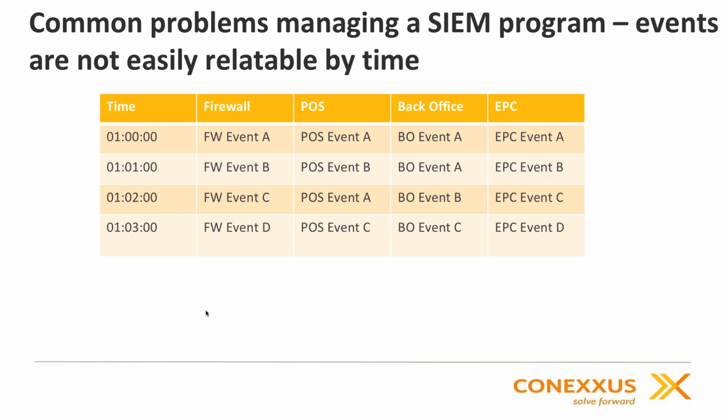In the first column, you have 1 o'clock, 1:01, 1:02, 1:03. You can see in the firewall column, you have different events happening in that firewall over those minutes. You have event A, event B, event C, event D. Likewise, in your point of sale system, you have different events happening. Sometimes the same event is occurring again and again. Sometimes it's a different set of events. So that's why we have POS event A, then B, and then A again. Likewise for your back office, and likewise for every other machine and process that we talked about.